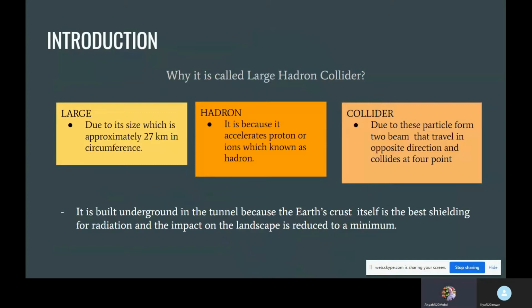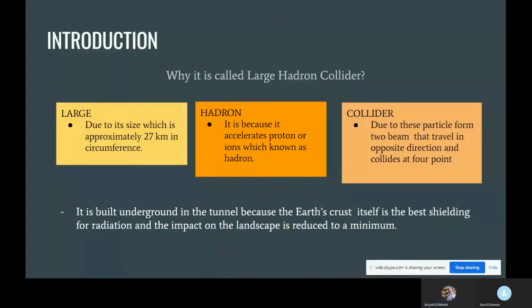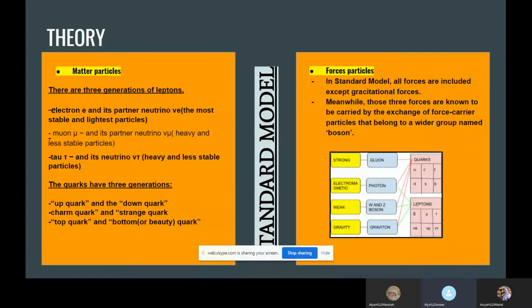Also, the underground tunnel was the best solution because it is way cheaper to excavate a tunnel than to acquire the land needed to cover about 27 kilometers. The earth's crust itself also provides good shielding from radiation, and it minimizes the impact on the landscape. So I will explain the theory behind the LHC.